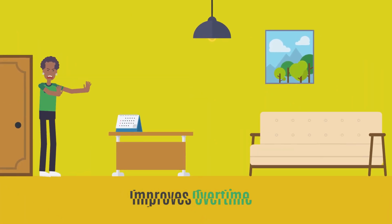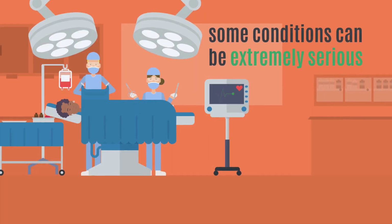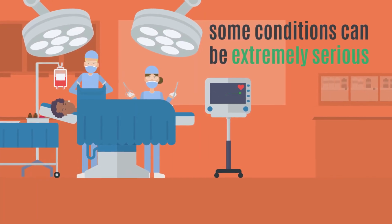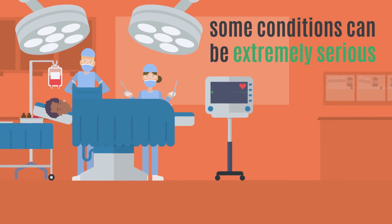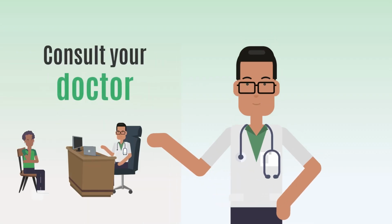Eye disease with thyroid problems is typically not severe and improves over time. However, some conditions can be extremely serious and need treatment with drugs or surgery. For further treatment options, consult your doctor to choose the treatment plan that works for you.